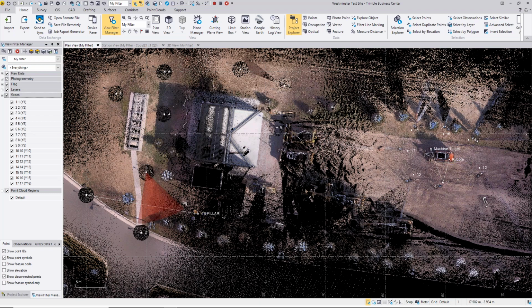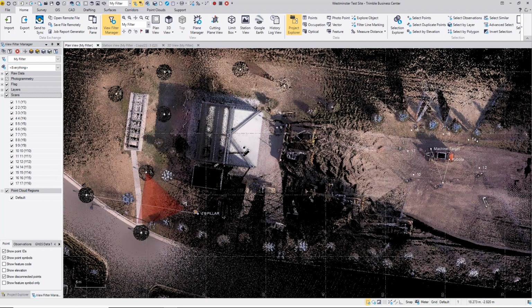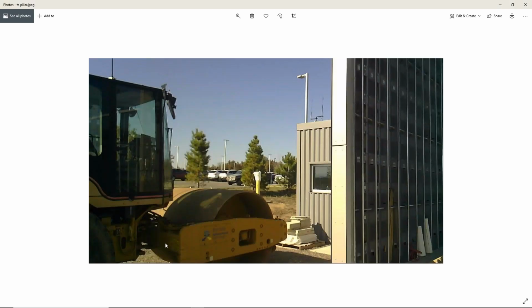This one talks about a pillar, but if you'll note next to it, there's a small folder icon that indicates that I can click on that, pick a media folder, and then right-click and look at its picture. That indicates that some kind of media image was taken that goes along with that particular annotation. And in fact, it's a photograph from the T10 of the pillar itself, I believe.